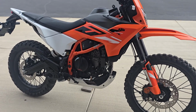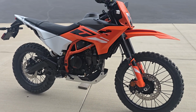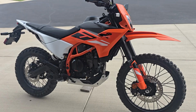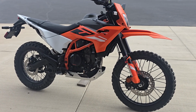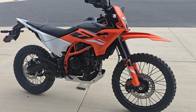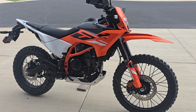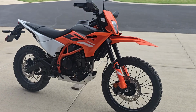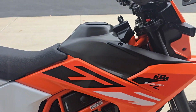The 350 pounds, I don't feel that weight. I'm sure if I were on some very technical single track I would, but that's really not the purpose of this bike. It's more of an on the road, on gravel roads, and on some trails bike, but not, in my opinion, highly technical trails, although you might be able to pull it off, but you start to feel the weight then. Going back to the gas tank, 2.4 gallons.